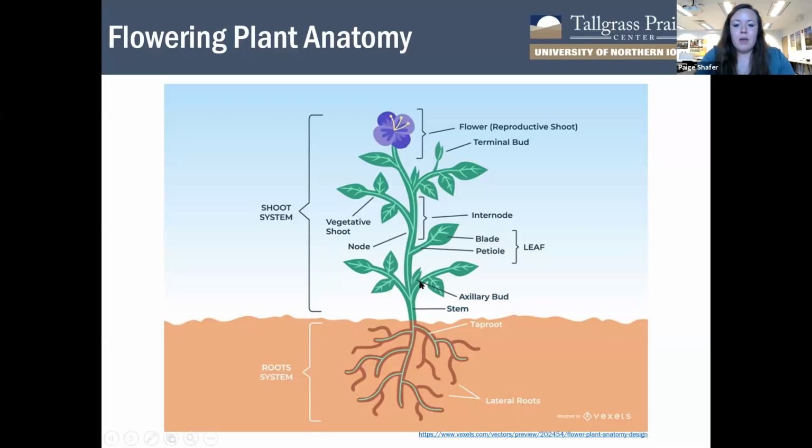Axillary, that means it's within the axis or very close to the node of the plant. So right in the elbow or armpit of that branching section. So these are all terms that will be used in the book to describe, let's say, it has no petioles or it has a hairy stem. So those are important things to know when IDing plants.